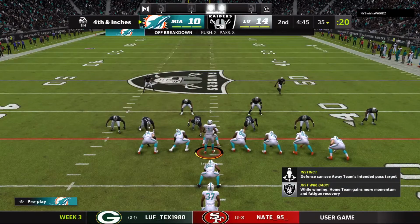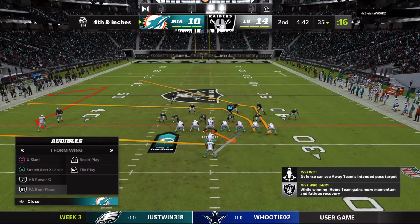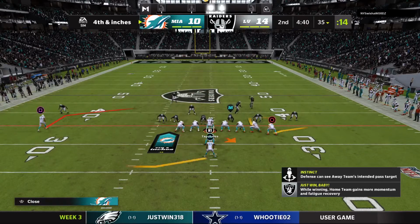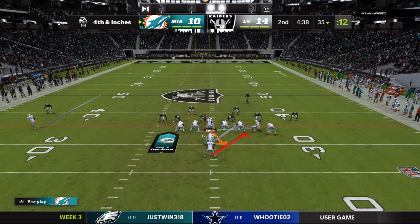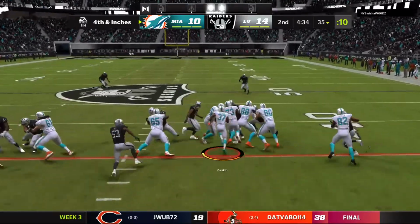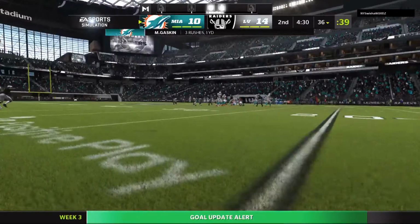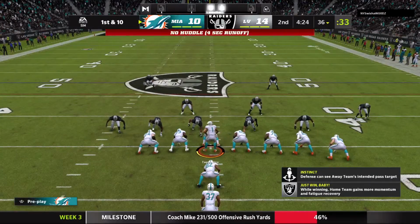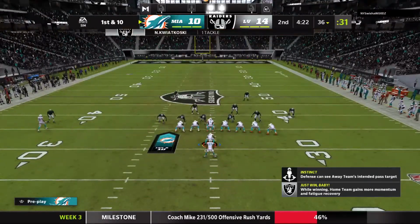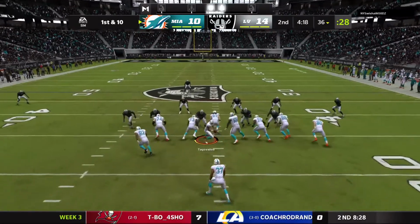You know what I would do here? You would always go for it. I'm one of those guys. They'll try and run for it. And he's able to get the first before he's taken down at the 36. They only needed a few inches, but still some anxious moments there, but they do convert on 4th.